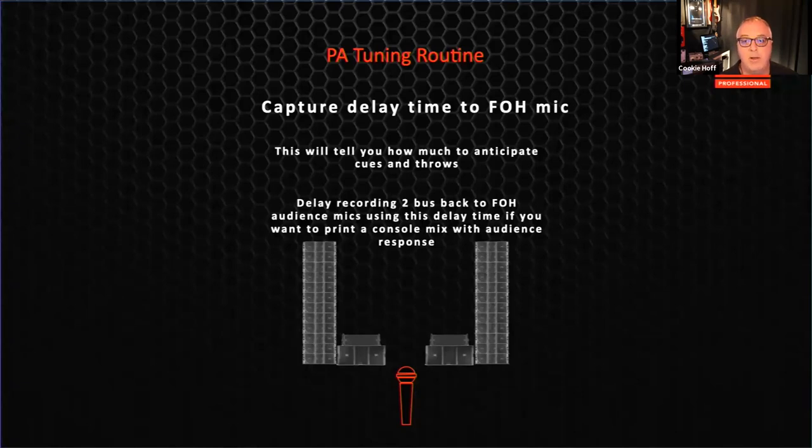back to the FOH audience mics, using this delay time, if you want to print a console mix with the audience response. This is something that I know Pooch has done. I do it with my console setup. I have the front of house mic sitting right next to my stereo VP88, so I know how far from the PA that microphone is. My stereo bus gets routed to another bus. On that bus, which is just the two mix, that gets delayed back to the audience mics through a matrix, and then that gets printed as well. And that's just a quick, fast, easy way.